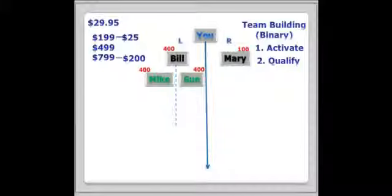Sue orders the $7.99 package. Bill makes $200 more. That's $400. And each one of those people is credited with 400 points apiece. Okay, now here's what happens in real time.